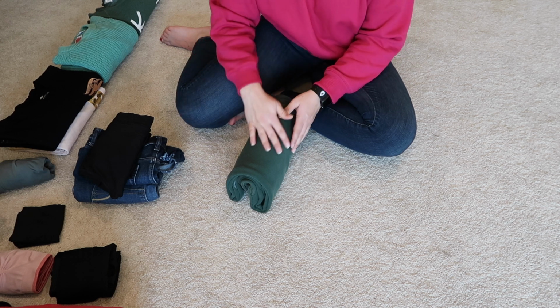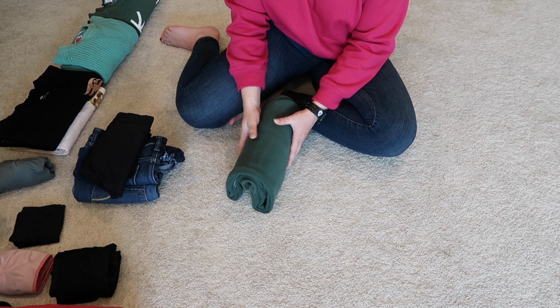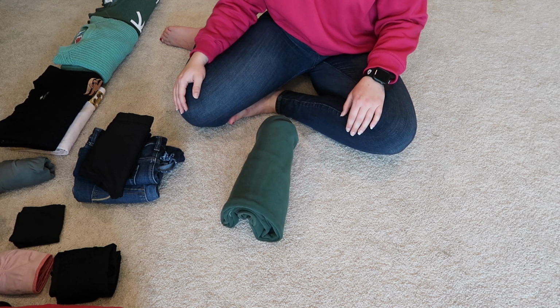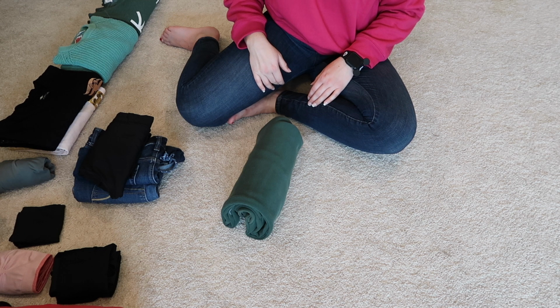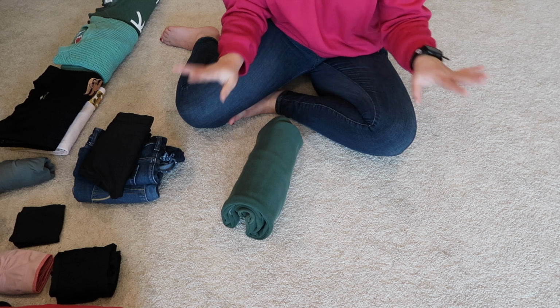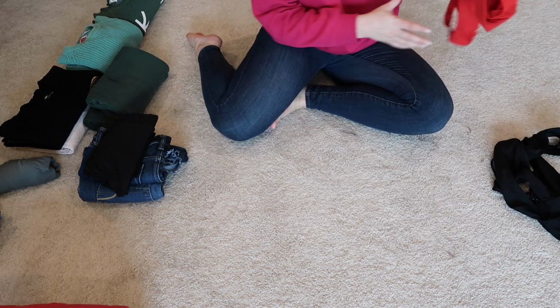So it's easy for me to see what sweatpants I'm looking for, because I don't have any sweatpants that are all the same color. I have multiple different colors of sweatpants. So if I know I want my Hawaii sweatpants, I just grab the green ones because that's what I'm looking for. So there. That's everything folded. Let's get into a high-speed montage where I finish folding the rest of my clothes and then we'll wrap up this video.